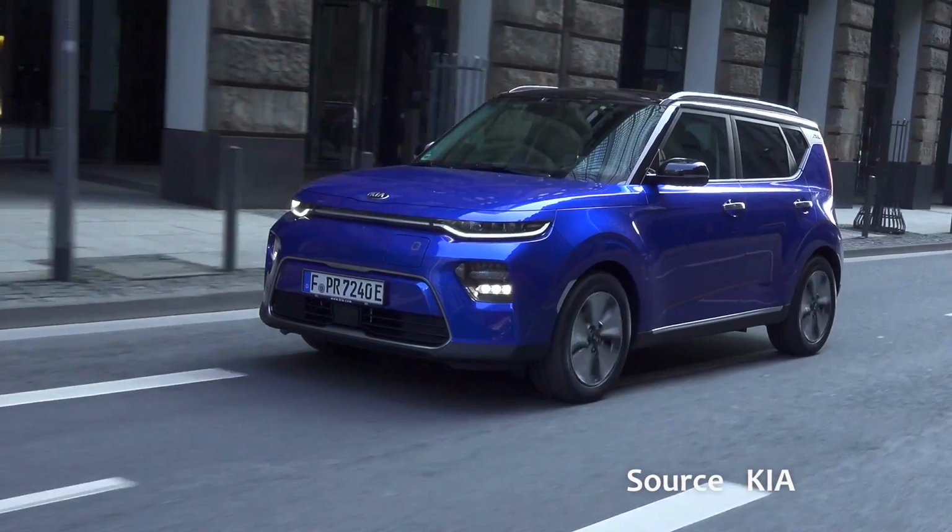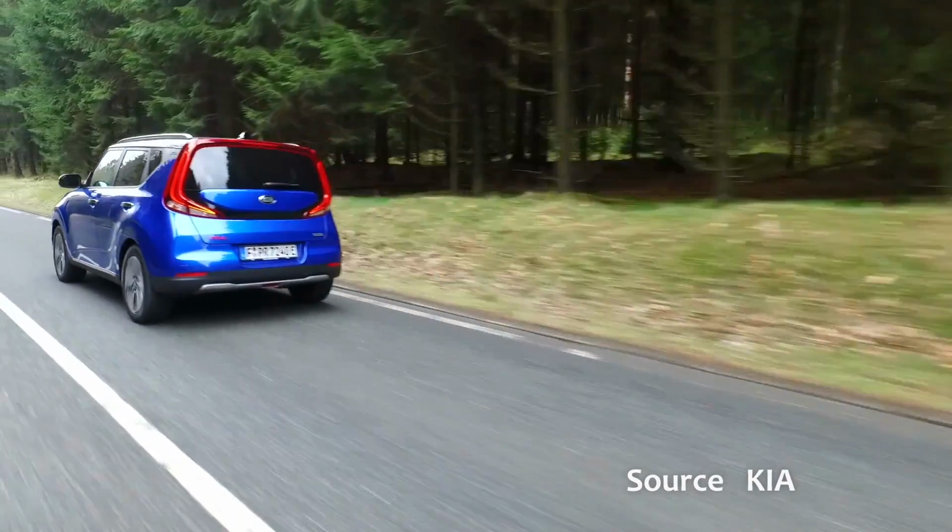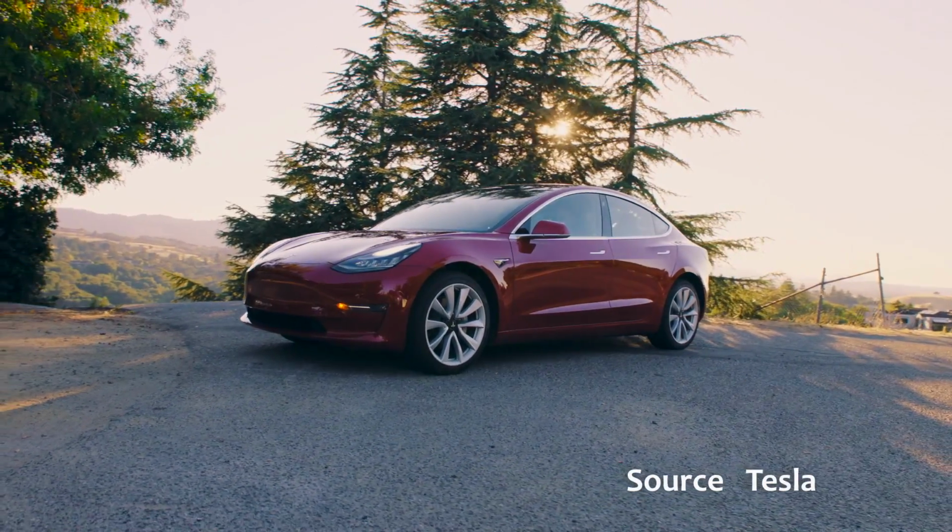Hi, so would you buy the new Kia e-Soul? This is the 64 kilowatt hour battery version that's just coming out soon now in Europe. Would you buy it if you realized that where you were, Denmark in my case, it costs more than a Tesla Model 3 Standard Range Plus?